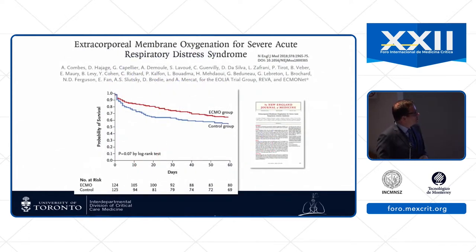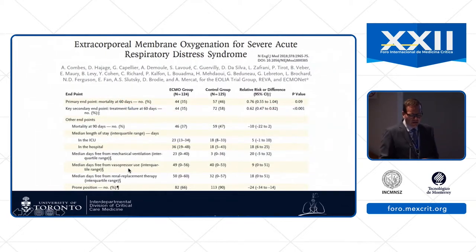Here are the main results. A nice separation and an almost, but not quite, statistically significant difference, a p-value of 0.07. Numerically, we're talking about 46% mortality in the control group and 35% mortality in the intervention group, with a p-value of 0.09 when you do it like this. This is why, when you read the abstract in the New England Journal, it says ECMO does not statistically significantly reduce mortality in patients with very severe ARDS. But that's not the end of the story.